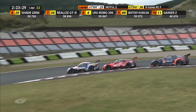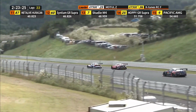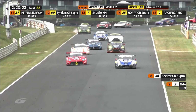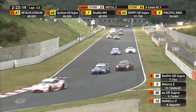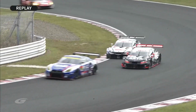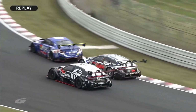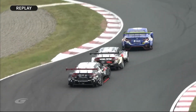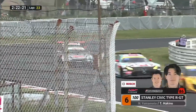Round the outside, then tucks back in for the inside charge. Toshiki Oyu parking his car in exactly the right position to make sure that it's as difficult as possible for Takaboshi to finish off the move, and indeed, he has to bail out of it for now. In the similar Civic run by ARTA. Let's have a replay. Let's see how he did it. Tucks in on the inside. Magic. Tadasuke Makino. He even got held by the Kondo Nissan. So to finish the move under those circumstances, very impressive from Tadasuke Makino.